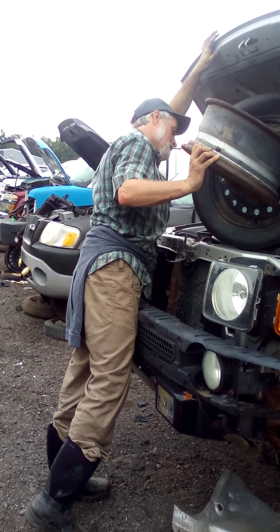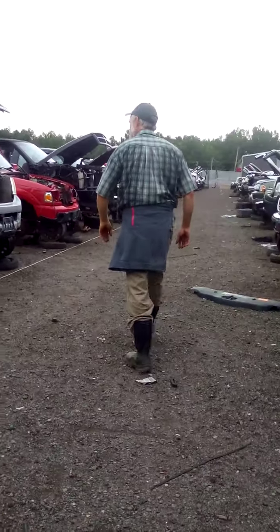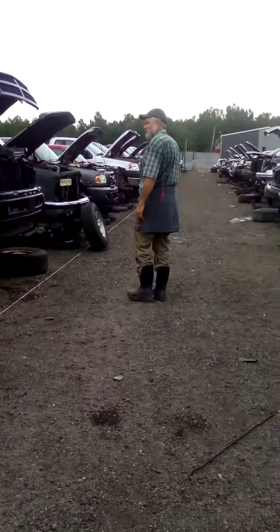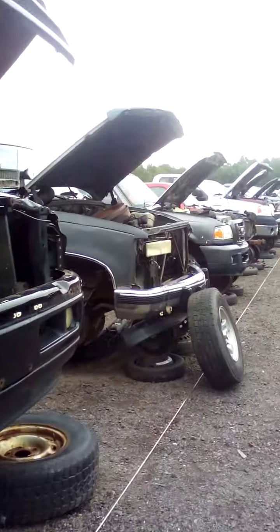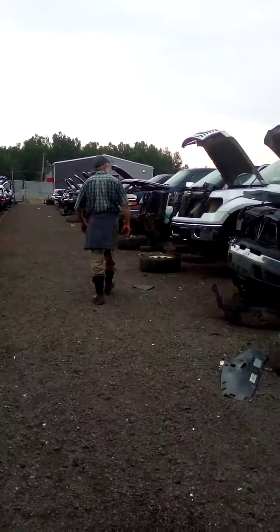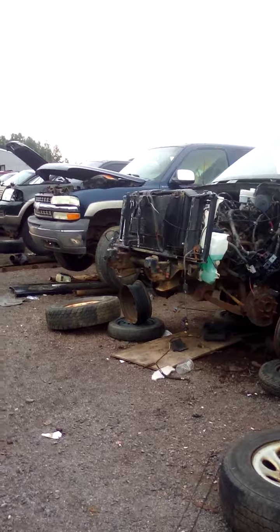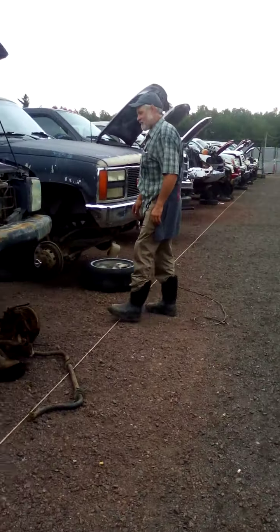Engine's still in there, and it's a Vortec, 37 port. Pickup, another Ford Ranger, two-wheel drive. I guess a GMC pickup here.